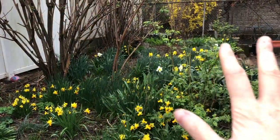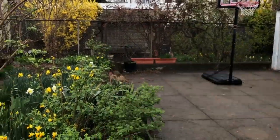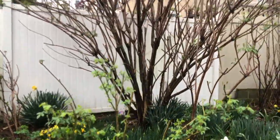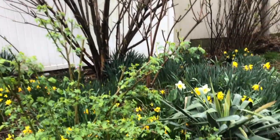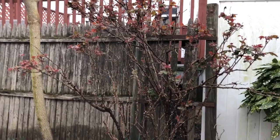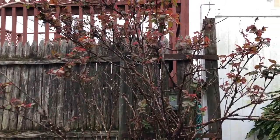This part of the garden is just bursting into bloom. It's taken care of by my neighbor Sarah, whose garden is this long one right here. That's an elderberry tree. Some yucca, tons of daffodils. The rose bush is looking so much better after I pruned it in the last video. You can see it's springing to life already.